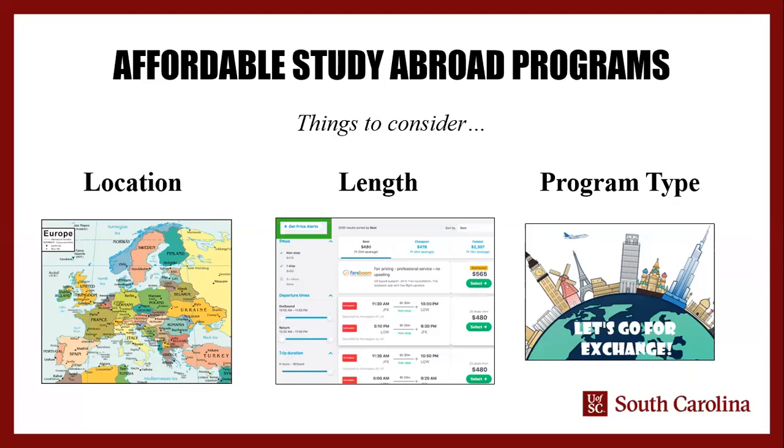So location, definitely Western Europe is one of the most popular locations to study abroad, but if you're looking for affordability and you are open to location, I would advise looking at study abroad programs in Asia, in Africa, in South America, and Eastern Europe, as these tend to be a little bit more cheap and more affordable for the same study abroad length and things like that.